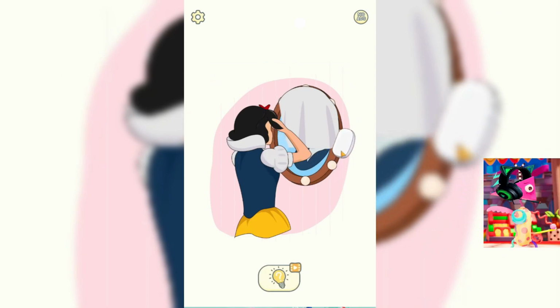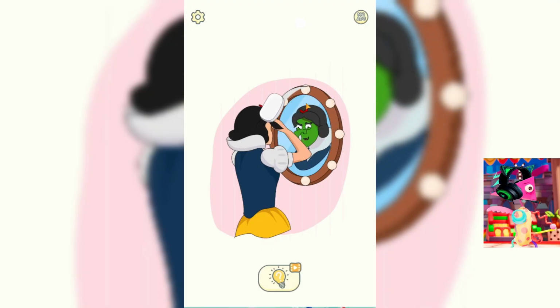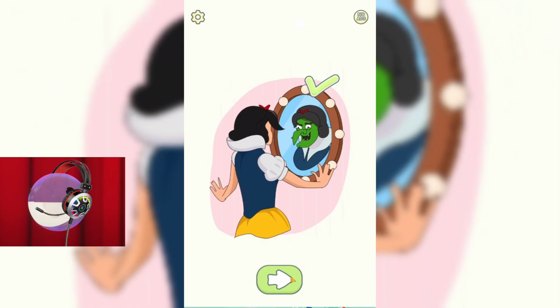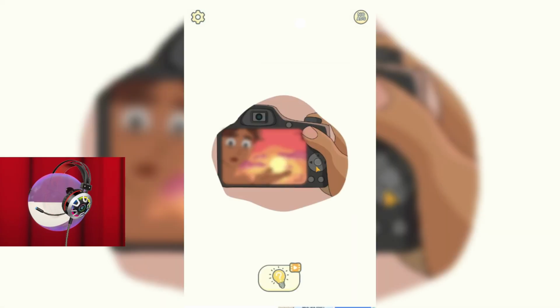I think we need to wipe this rag off this mirror. Oh, I think this is not at all what she would like to see. I can't say that we were able to help her, but nevertheless, now we are moving on, and now we need to adjust the focus on this camera.